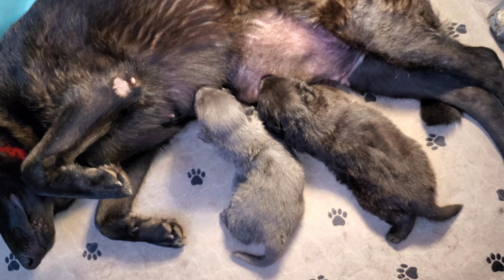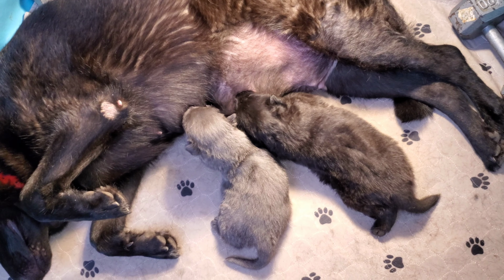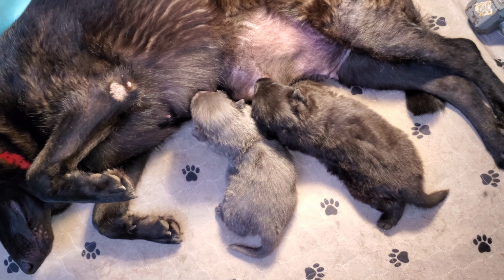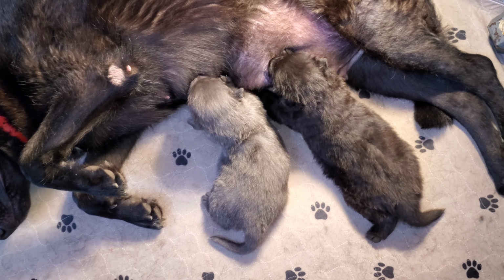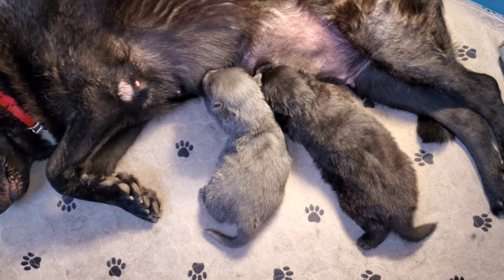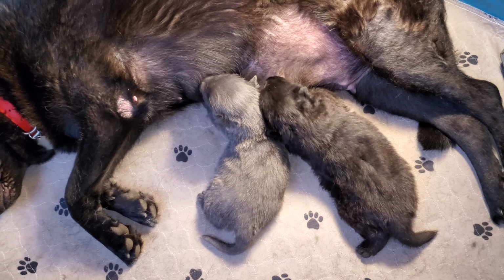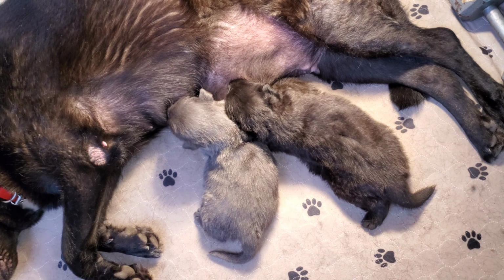Yeah, you can see they're both doing great. They're huge for just being 3 weeks old today. They're already walking around pretty good. They don't quite look like drunken sailors anymore as they walk. Septimus is the noisy one in the group. He howls all the time. I'm going to try to catch that on video.